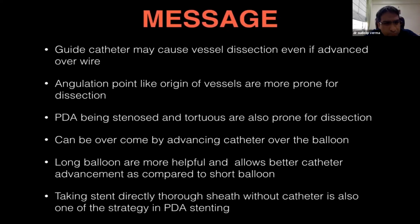Angulation points, like the origin of vessels, are more prone to dissection. Similarly, the PDA being stenotic and tortuous is also prone to dissection, which can be overcome by advancing the catheter over the balloon. As I said, long balloons are more helpful and allow better catheter advancement compared to shorter balloons, and give better support.